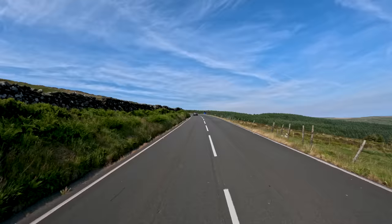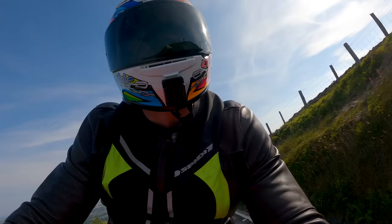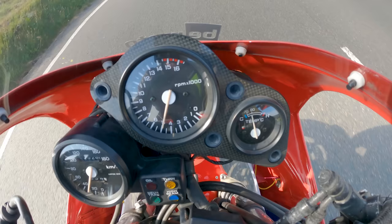That was well over 100 miles an hour. That was well over. I think that was about 130. Yeah, I definitely didn't get to that. Come on, little BFR! Come on, little BFR! Oh, the river.